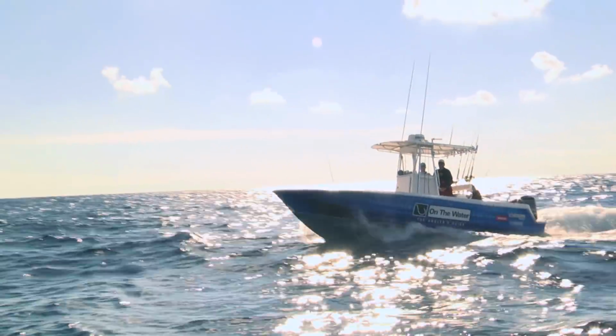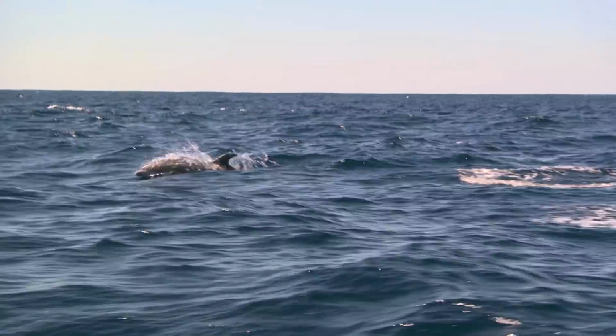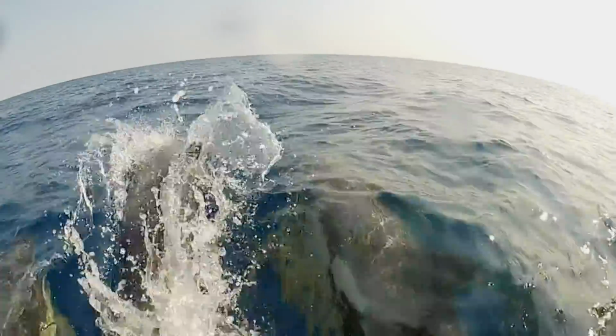The mahi never ventured far from the high flyers, so we had to constantly reset our drift, being careful not to drive too close and risk spooking the school.